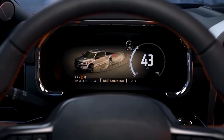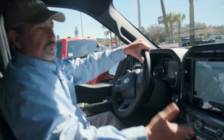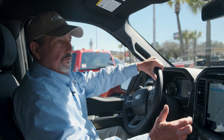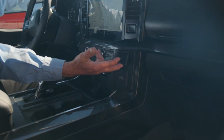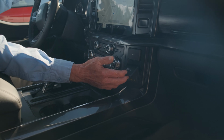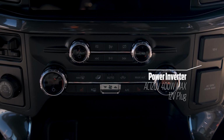This also has different drive modes. If you're pulling a trailer, if you're in slippery snow, you can actually set the truck to know that this is the type of terrain that you're driving in. This also comes with your 12 volt power point and the power inverter with a 400 watt max power supply.